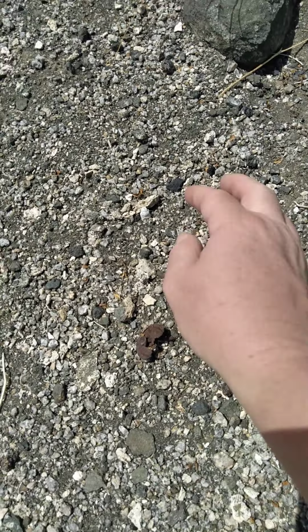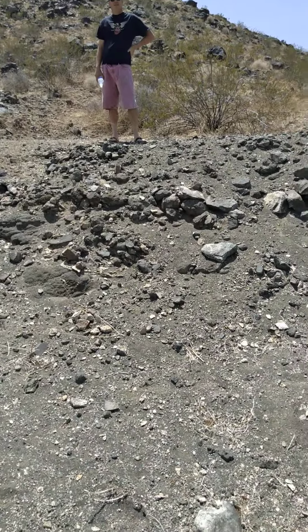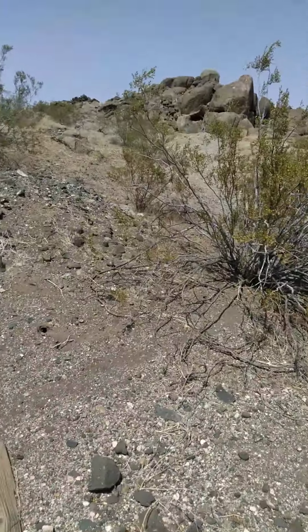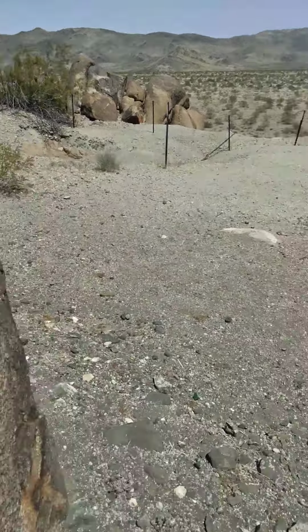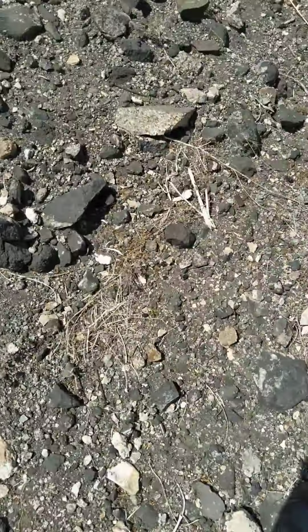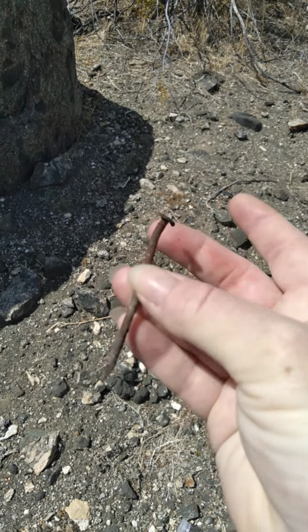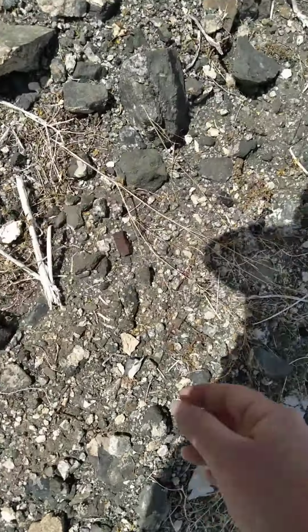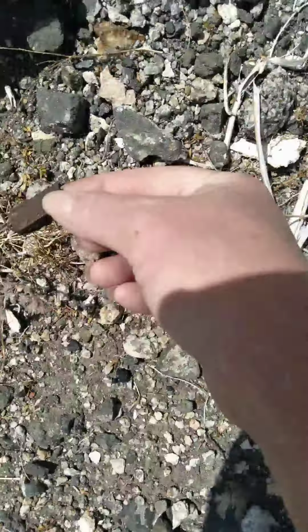Really cool. You're on the old road to the contact mine. What do you want to bet? Anything over that way? No, not really. You can see the other side of the hill. You can see the Joshua tree. Okay, you can't see the other mine? No, I didn't see the other mine. I wonder what that piece belonged to. I'll put it with the nail.